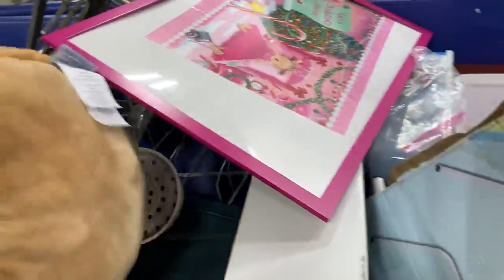Nothing catching my eye. It's a cookie. Kind of, the cookie's kind of cool. I'm going to look the cookie up.